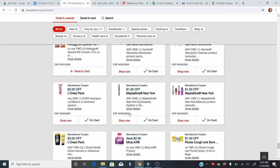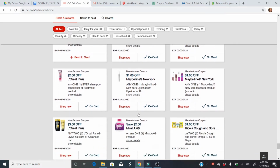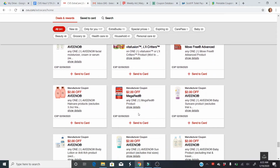I'm going to be doing the Garnier facial care today. I know we've had that deal a couple different times and I've kind of passed on it every time, but I'm definitely going to take advantage of it today. I do have a couple coupons that I'm going to be using and CRTs that I got. I got a $2 off Garnier Micellar Water.